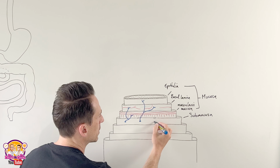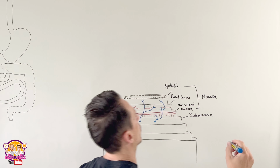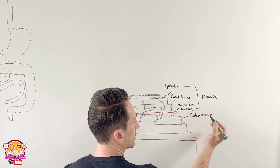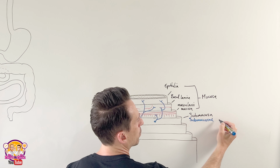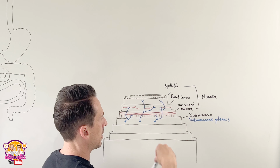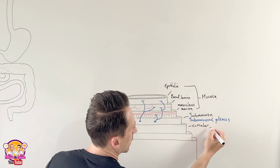So as you can see, we've got this submucosal plexus innervating the mucosa itself. Brilliant. What do you think we call this? Well, as I alluded to, while this layer is called the submucosa, this set of neurons is called the submucosal plexus. Great. Submucosal plexus. That's one part of the enteric nervous system. All right, next layer. In actual fact, the next two layers are muscle layers. We've got the circular muscle layer. That's circular muscle.